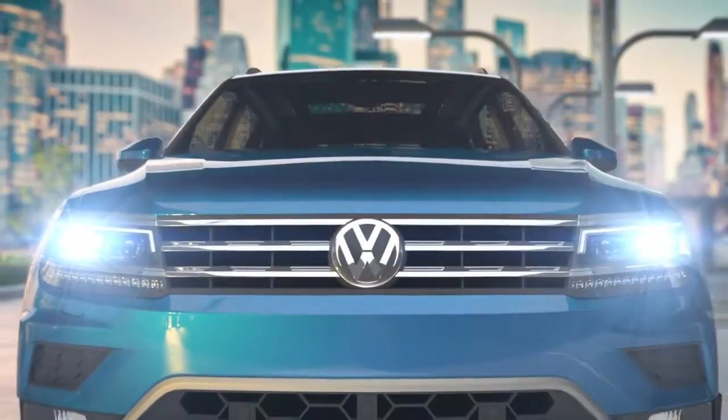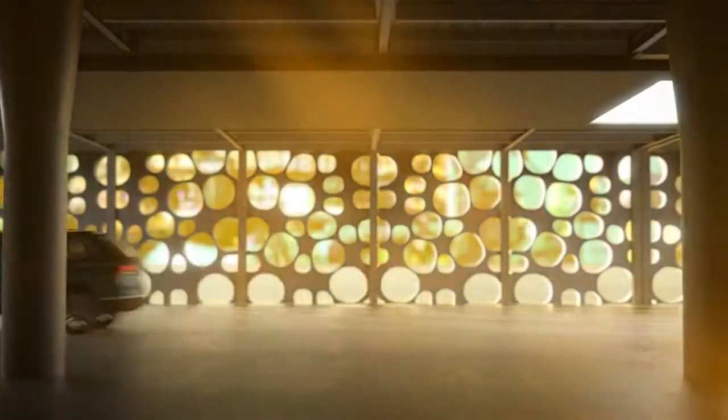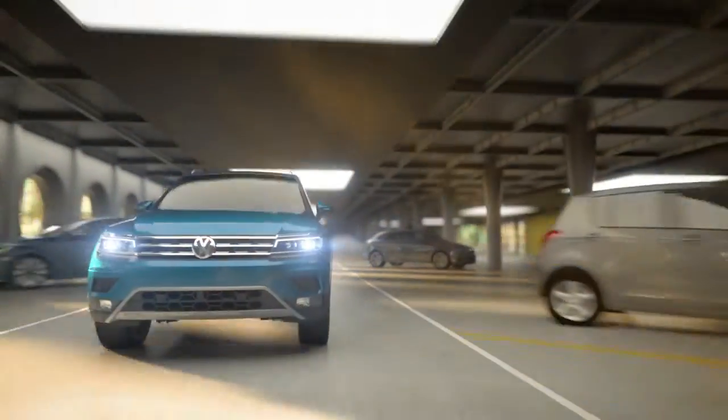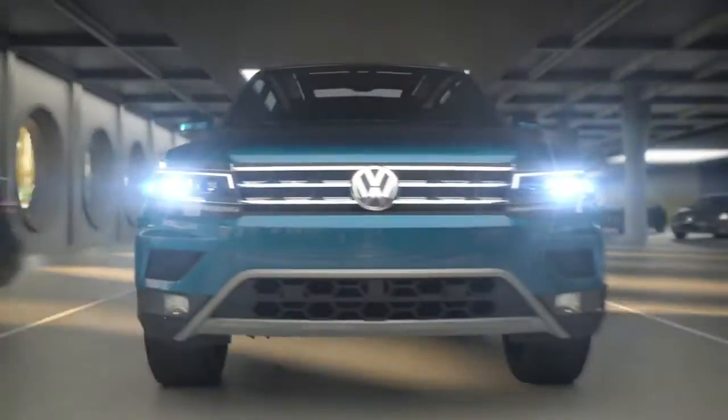You've searched and searched for the perfect vehicle, and you found it. Your new Volkswagen. It's everything you wanted in an automobile. For you, it's perfect. Life, on the other hand, can be complicated, and taking care of your vehicle should be simple.